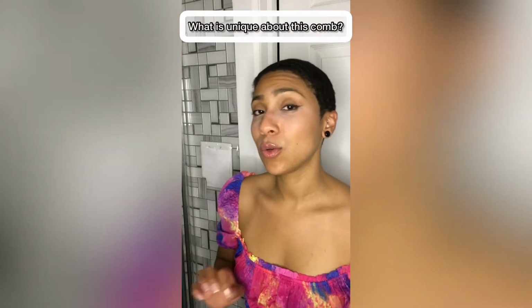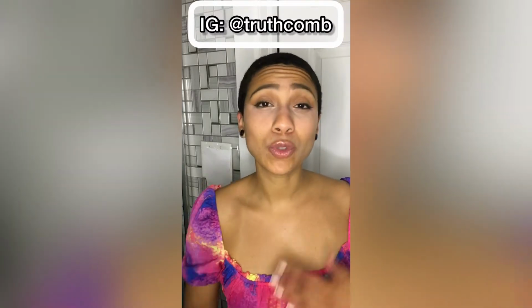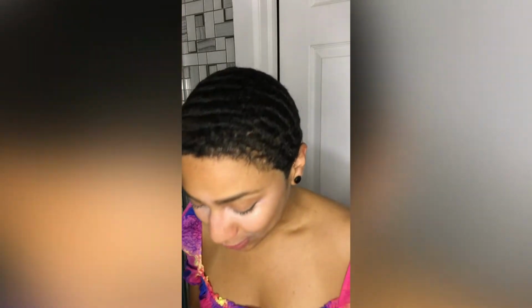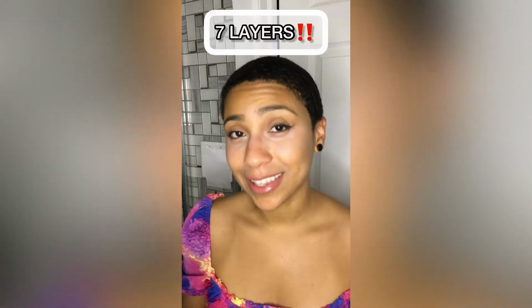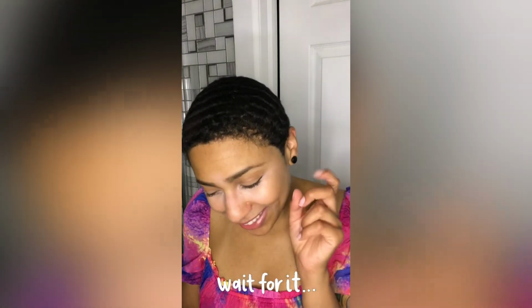So what is specifically unique about this comb is basically that this is the only comb in the world. Yes, I said in the world, that combs through your hair in layers. How? Let me explain. According to their Instagram here, it says how the Truth Comb works. Gather strands going off in different directions and it structures them. It has 7 layers. How can a comb have 7 layers? Okay, just wait to see. This comb is, like I said, very, very unique. I've never seen anything like it.